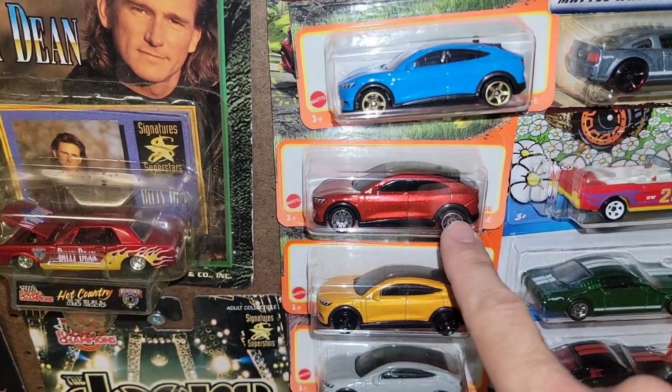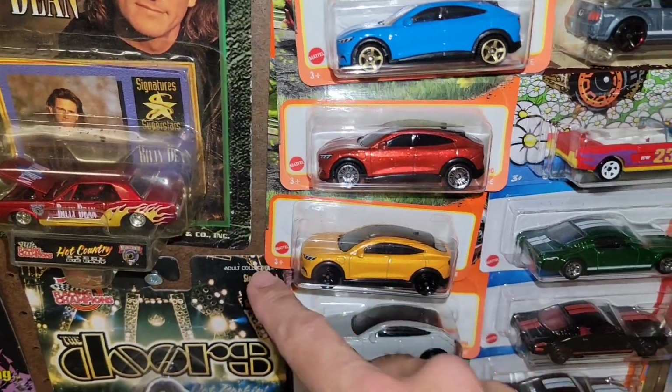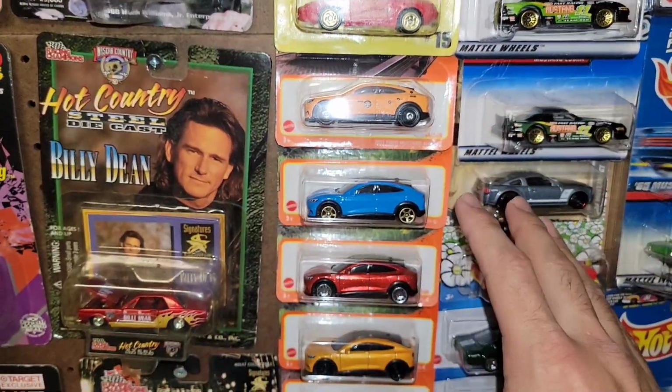This one was a standalone card, so it came on this one. This is a multi-pack, which is also on a red card. And then this one right here was released on card. So we have all of the releases so far from Matchbox.